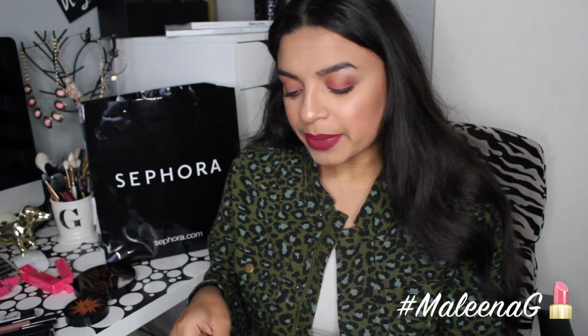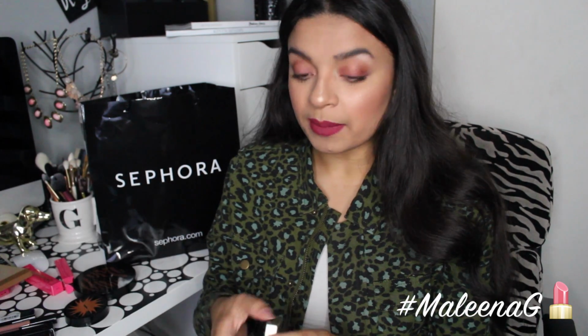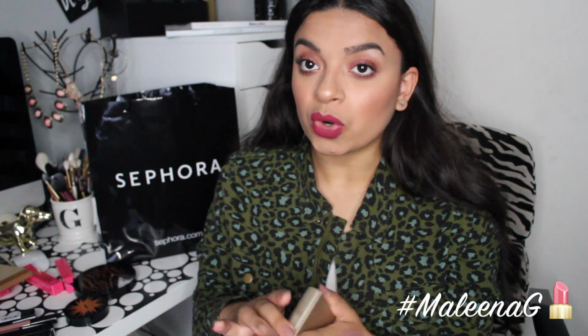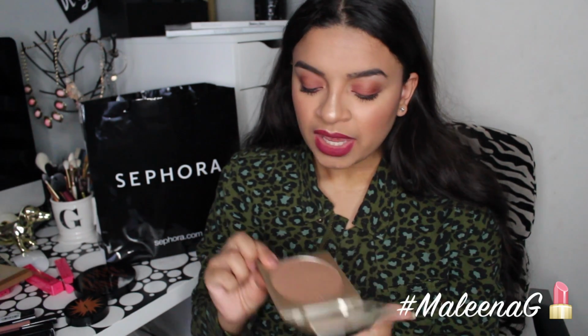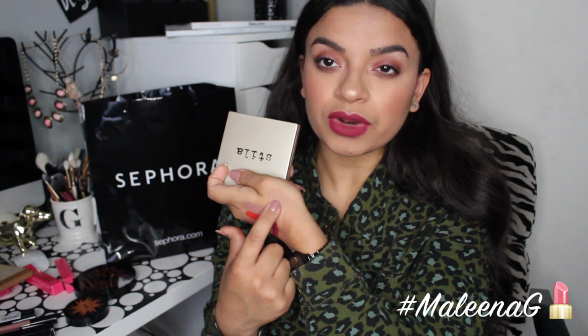The next thing I picked up is the Stila Stay All Day Bronzer for face and body. I've had this for about a week now, and I am wearing it today. I don't know if you can really see it because I didn't put a load of this on as I usually would, but today I felt like a more minimal makeup look. This is what it looks like right here. It is also very big. It does have a huge mirror on it, and I've seen a lot of pictures of this, and again, this is more of a cooler tone bronzer. That's it swatched right up there.